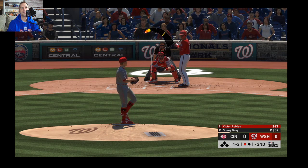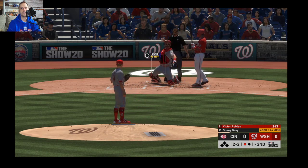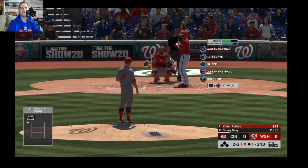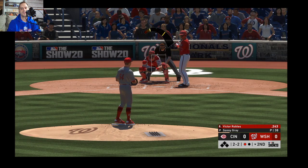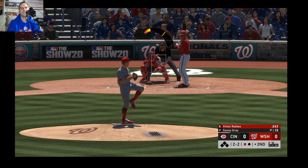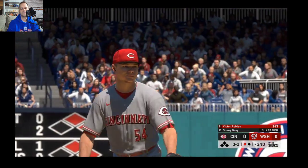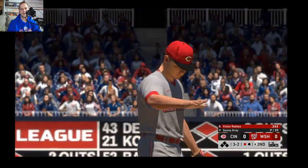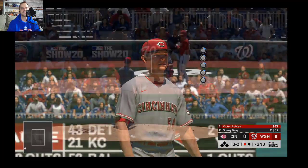Here it comes. Just outside for ball 2. So count even at 2 on Victor Robles. So he's fought back to even this count up. Gray's been living out of the zone in this game. And runs the count full. On the Reds or the Nationals, Mark?